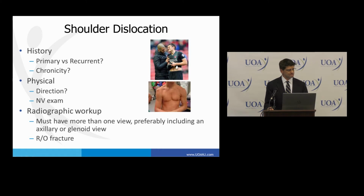Is my pointer working? You can see. Control and then hit the mouse. Thank you.